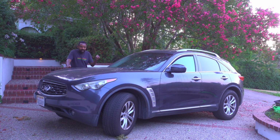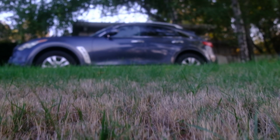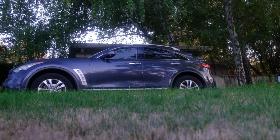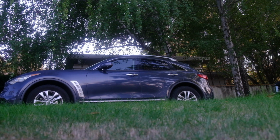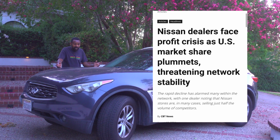The cars that came out at the same time, like the Porsche Cayenne, are still on the market today, and Porsche just keeps upgrading the Cayenne to look more modern. Nissan should have kept this car and just modernized it. This was a winning formula and it could have kept them in the market, because today Nissan and Infiniti are in a lot of trouble.